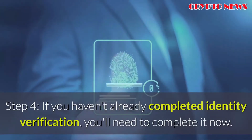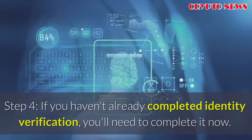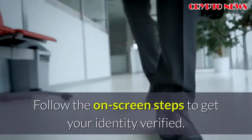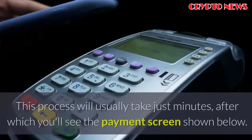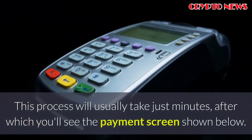Step 3. On the right, choose your payment currency and enter the amount you want to spend on Matic. Then, select Matic from the list of available cryptocurrencies in the drop-down menu. Once you're happy with your order details, click the Buy Matic button. Step 4. If you haven't already completed identity verification, you'll need to complete it now. Follow the on-screen steps to get your identity verified. This process will usually take just minutes, after which you'll see the payment screen shown below.